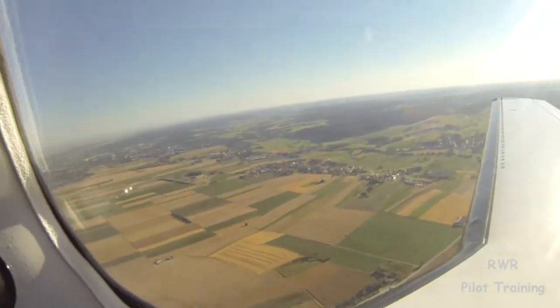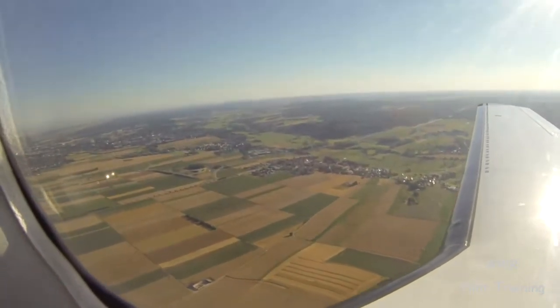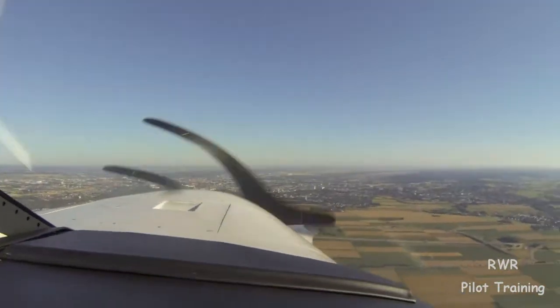Delta Victor Charlie, wind 080 degrees, 4 knots, runway 07, cleared to land. Delta Victor Charlie, runway 07, cleared to land.